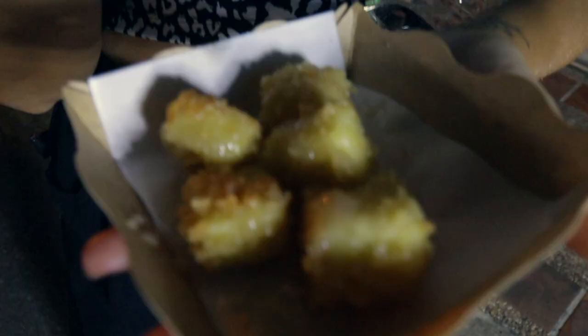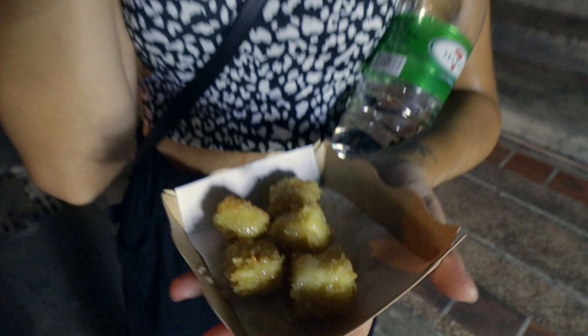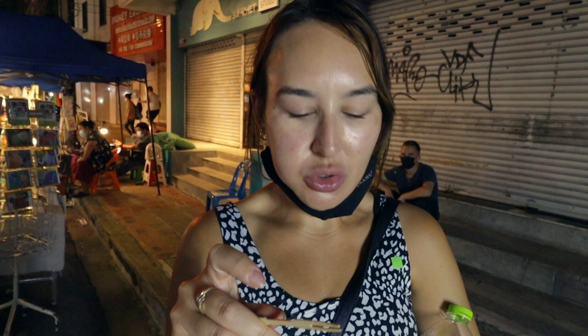So this one's really interesting. It's a fried milk. I don't know how they make the milk solidified, but they do. It's like a little custard thing with condensed milk. It's got like a light tempura sort of batter on it. I like it.